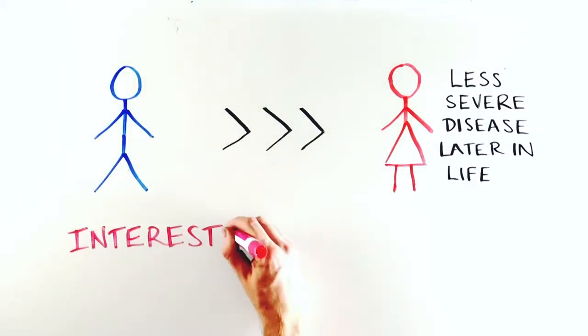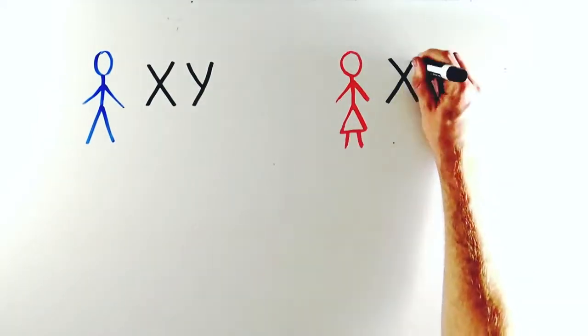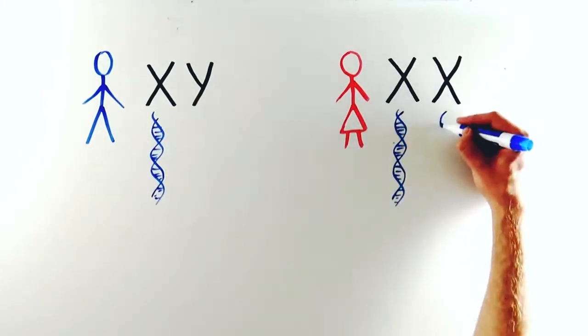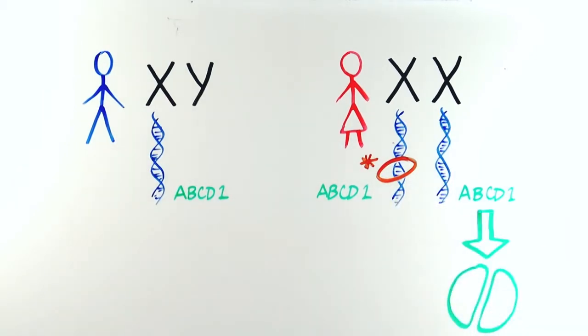This is because of a very interesting genetic fact. I just mentioned that we have 2 DNA copies of all genes. Well, that's not entirely true. Men only have 1 copy of the genes found on chromosome X, while women have 2 copies. That is what determines whether you are male or female. It turns out that the ABCD1 gene is located on the X chromosome. So women with a mutation in 1 copy of the ABCD1 gene still have a normal copy of the gene that can make a functional ALD protein.